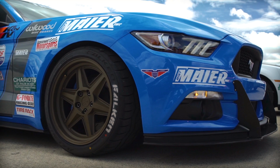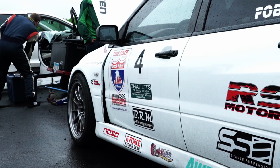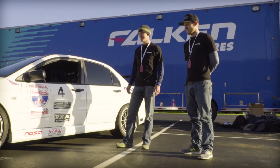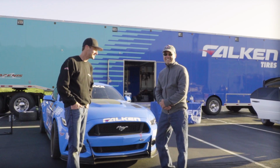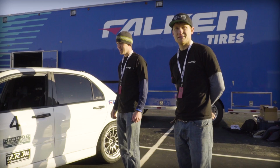And I think this is probably the very first time that 315 series tires have been fitted on a stock body Evo. It took a lot of work to make it happen. But they're on there and we're pretty proud of it. We're all smiles now, but let's see what happens throughout the week. We're gonna see how they do. There's no better way to test it than Tire Rack's One Lap of America.